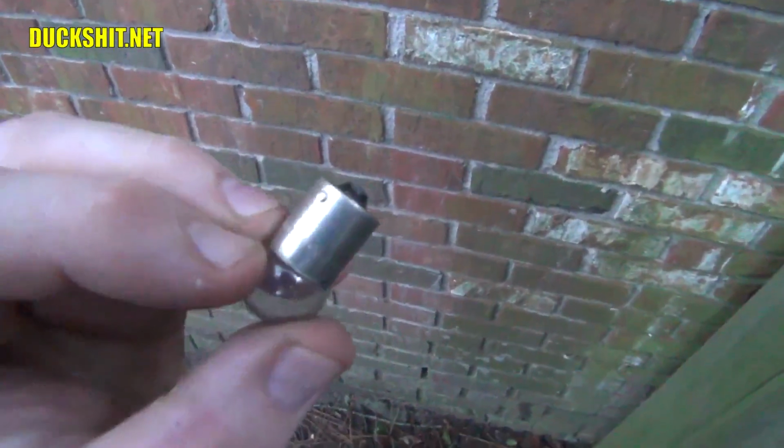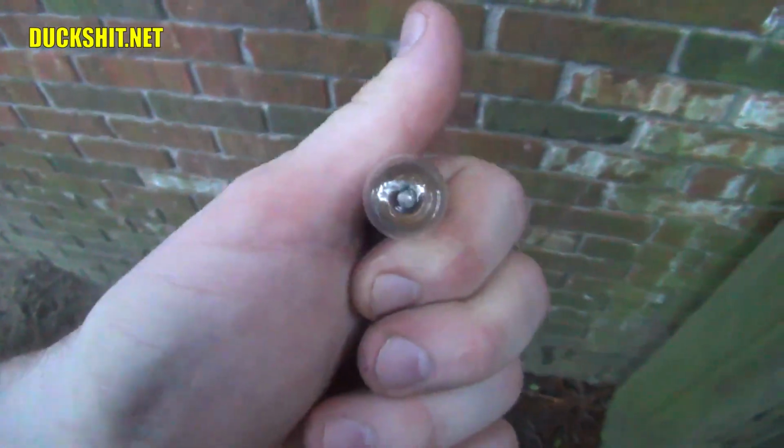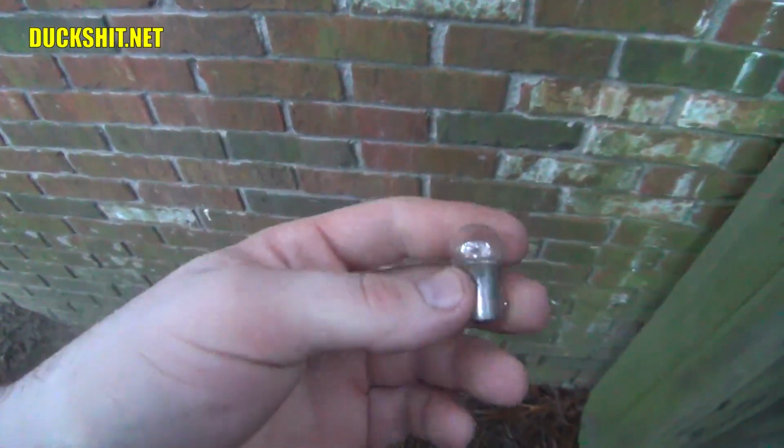Now check this out. I'm looking more closely at this bulb and I just noticed it now, but it actually says 6 volt on it. You see it right there? Right in the light? 6 volt. That bulb was never even intended for this car to begin with. It was packaged wrong. How the hell does that happen?